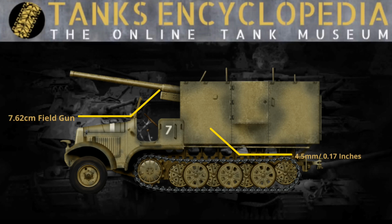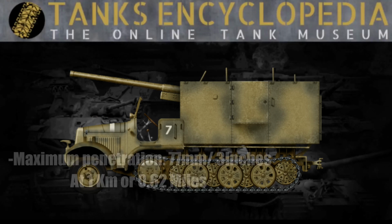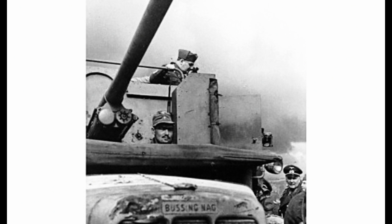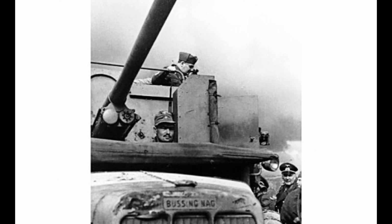It had a traverse capability of 30 degrees in both directions and an elevation of -7 to +20 degrees. Its maximum armor penetration of 77mm at a distance of 1 kilometer proved highly effective against enemy tanks encountered in the North African theater. The gun, despite its effective anti-tank capabilities, was not well suited for its role in the vehicle. One of the main challenges was the arrangement of its traverse and elevation wheels.